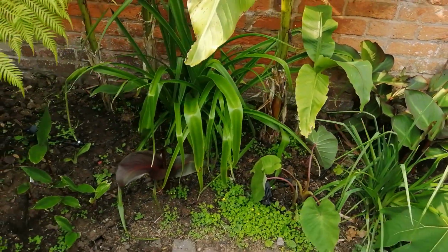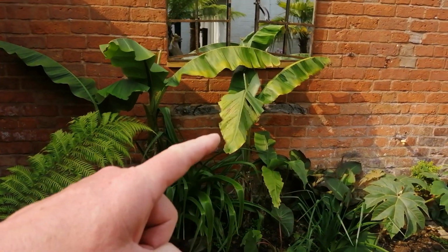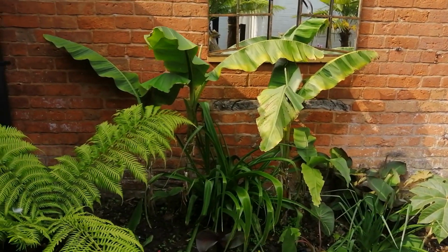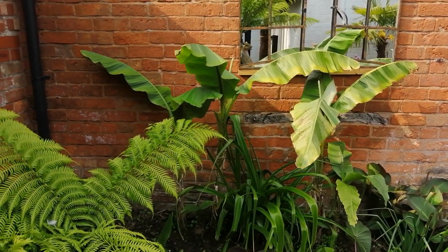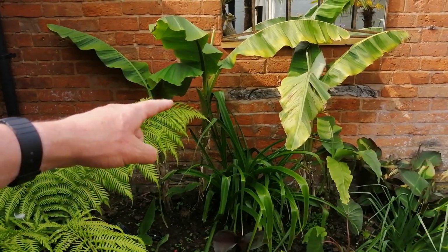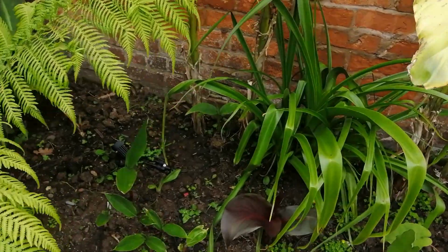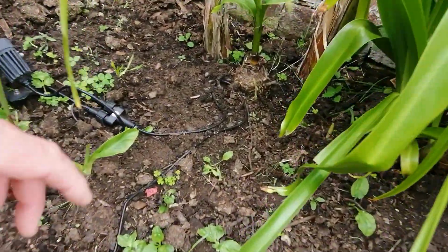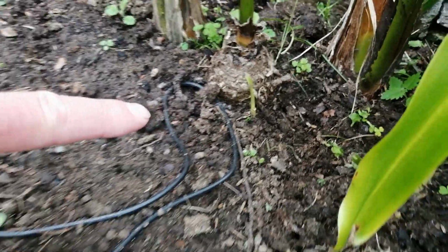Now the next thing I'm going to talk to you about is the musa basjoo, which I wrapped as you're supposed to, and it was protected and it survived. And musa basjoo is known as a hardy banana. But the lovely thing about this is now we started off with 1, 2, 3, 4, 5 plants. I've now got 5 pups. Let's show you a pup, a musa basjoo pup. There it is, look. You can see it down there at the base of that one.